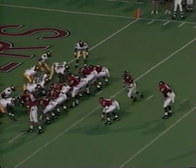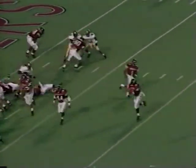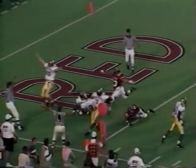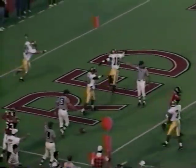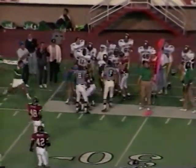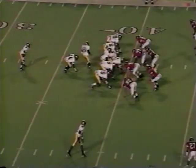3 plays later, 3rd and 2. Robert pitches back to Bam. He throws. He's a fullback, not a passer. Ball is intercepted. 2nd and 15. Joe wants to pass. Does complete to Bonner. Gain of 12. Donnie Brooks pushes him out.